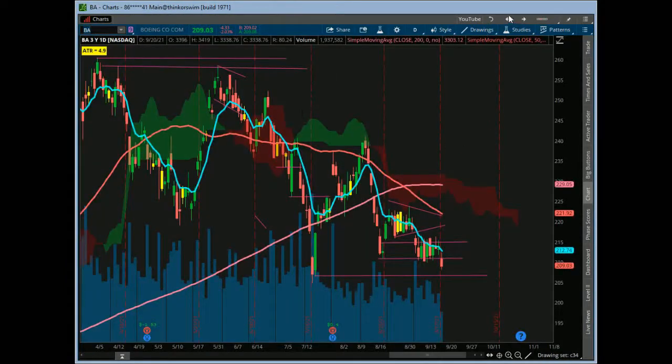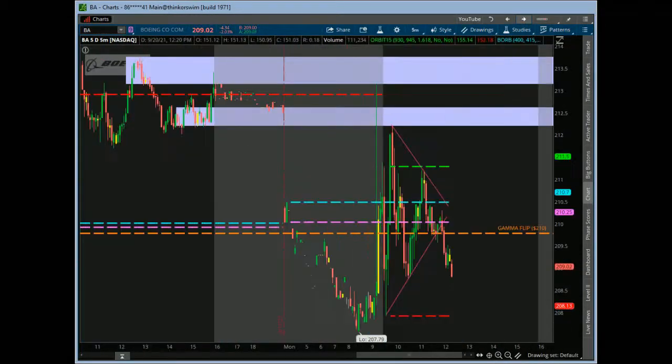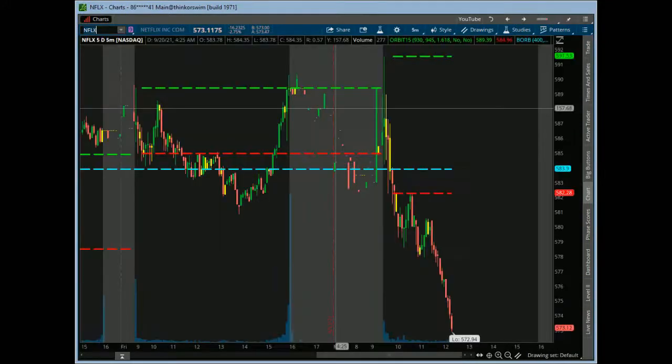Boeing, guys, we pointed this one out here in the public Twitter. It gave a nice intraday triangle move right here, and still breaking down out of that. So a nice move there on Boeing. JP Morgan, again, one of the banks out there just kind of drifting its way down here today. And Netflix starting to get some negative price action.